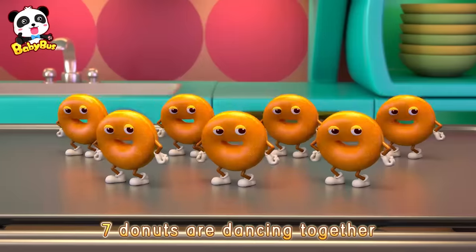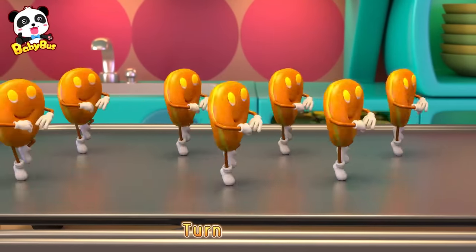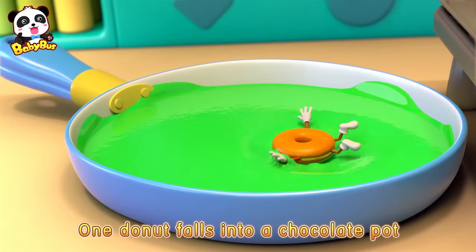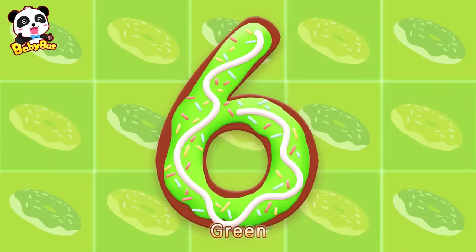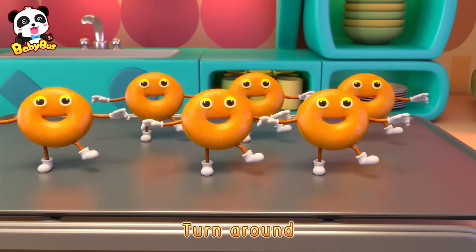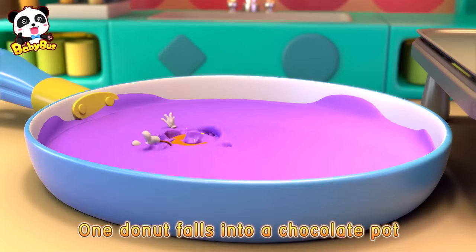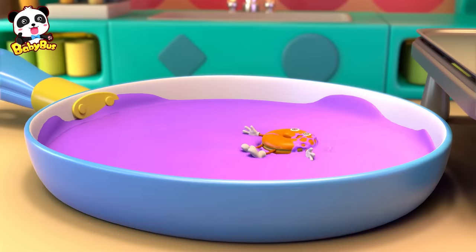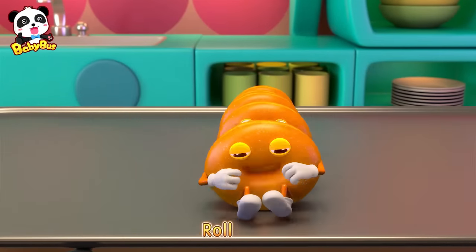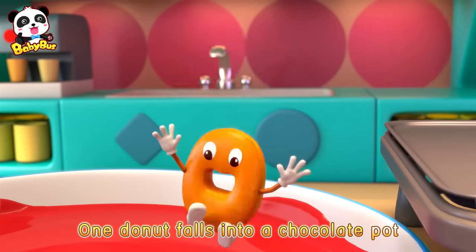Blue. Seven donuts are dancing together. Turn around, turn around. One donut falls into a chocolate pot. Green. Six donuts are dancing together. Turn around, turn around. One donut falls into a chocolate pot. Purple. Five donuts are dancing together. Roll over, roll over. One donut falls into a chocolate pot.